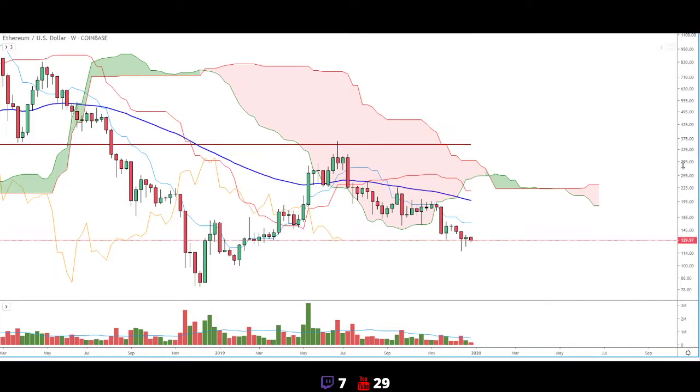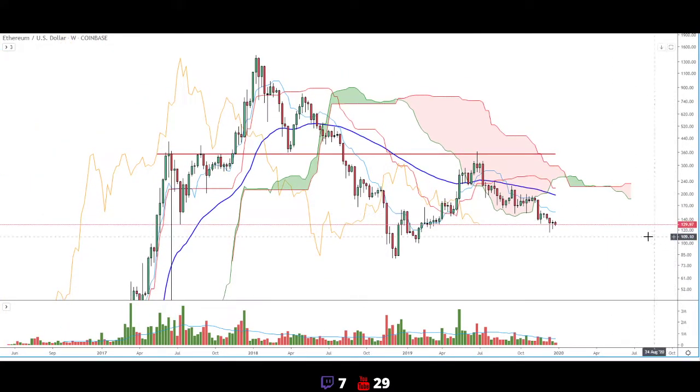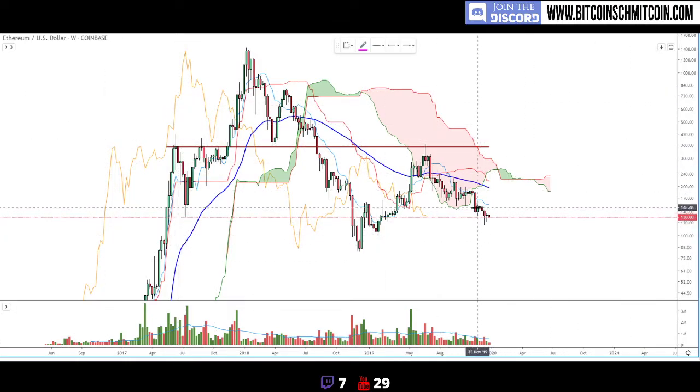I mean, we look at the weekly chart, it looks even worse. I mean, this doesn't look like bottoming behavior. Maybe that's not to say it won't make a range here ultimately at some point, but right now I just don't see the argument. I don't get it. Ether just looks like it's destined for new lows.